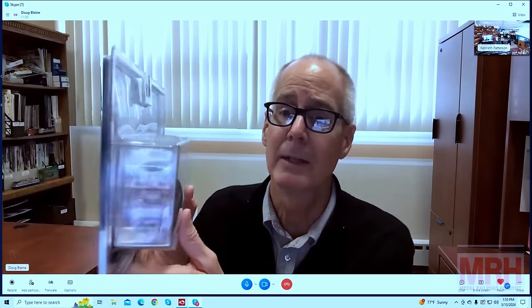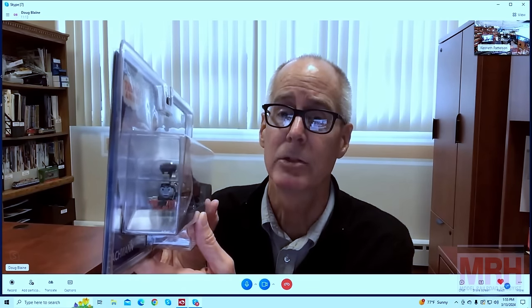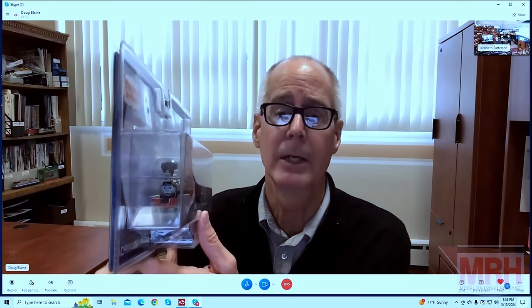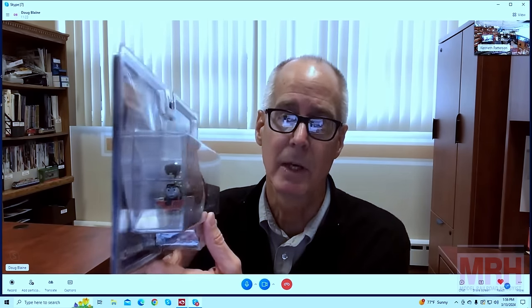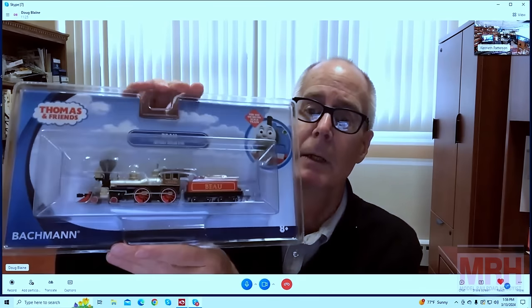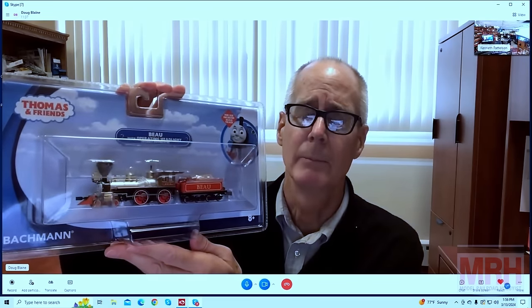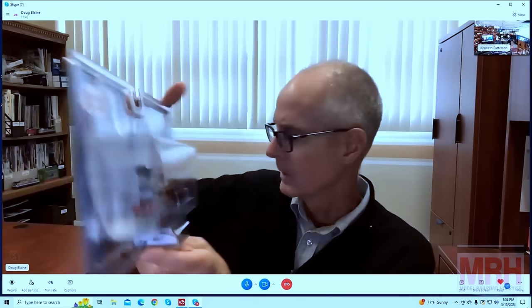It does have a face. I don't know if you're going to be able to see it through all the plastic. The packaging is beautiful too. Unlike our other HO scale Thomas locomotives, the eyes do not move on this one, but this does have an operating headlight. This is the upgraded 440 that doesn't have the drive shaft between the tender and the locomotive. This is a great running engine. This will probably be available, I'd say, late summer.